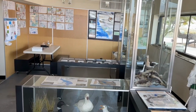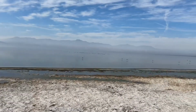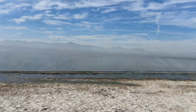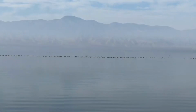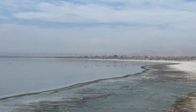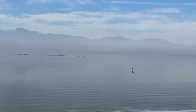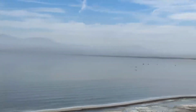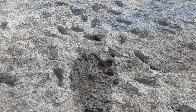The modern history of the Salton Sea began in the early 20th century when people sought to control the natural environment and to support agricultural development in the Imperial Valley. In 1905, the California Development Company constructed the Imperial Canal to divert water from the Colorado River, and for a while water was flowing into the Imperial Valley to irrigate the land.